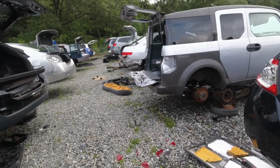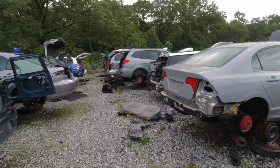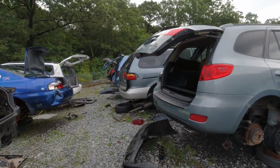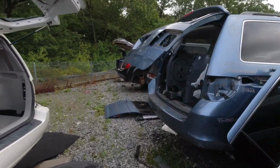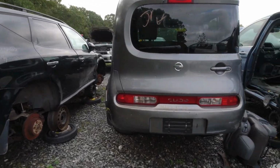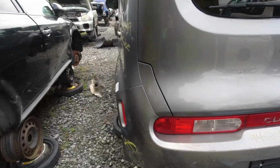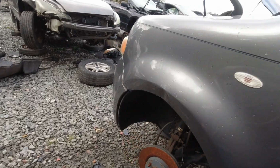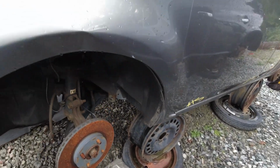This is the road that supposedly has the Cube in it, but I'm seeing a lack of cubing. There we go. It's hiding back here. Oh, excellent. There's the taillight I need right there. It's got a little crack in it, but it's way better than the one I've got. So I'll take it and then back off. I need this inner fender liner.